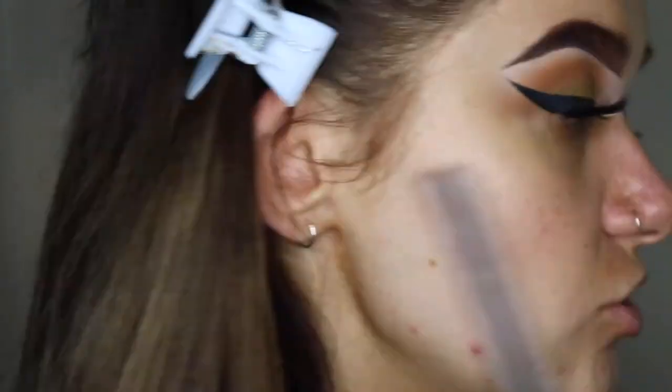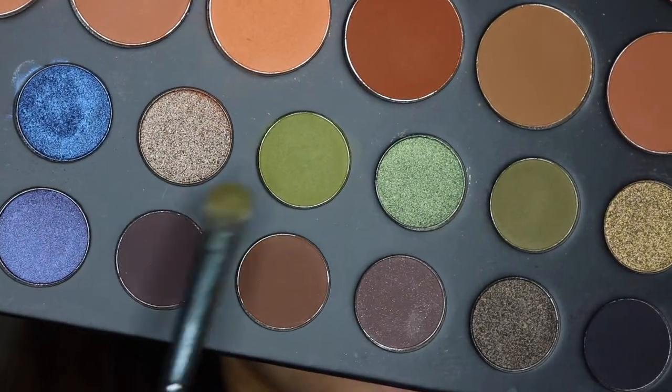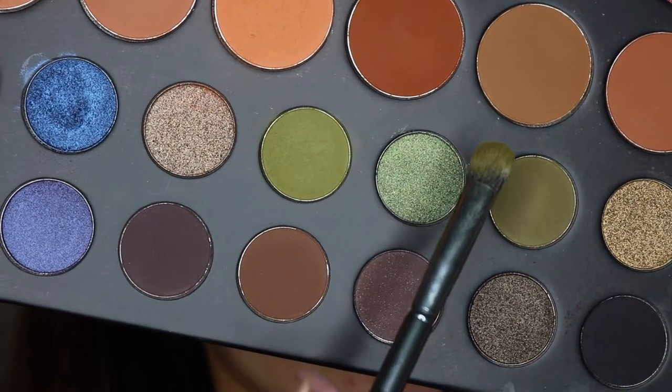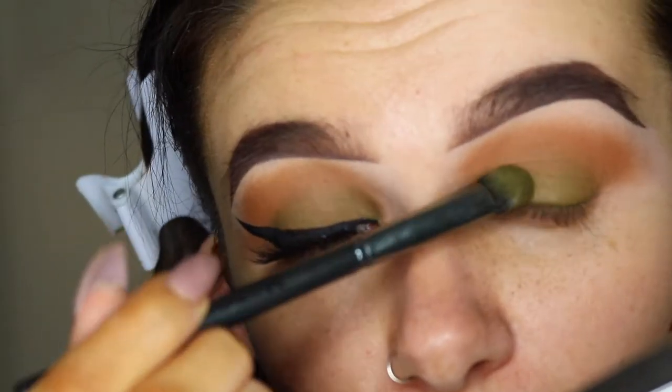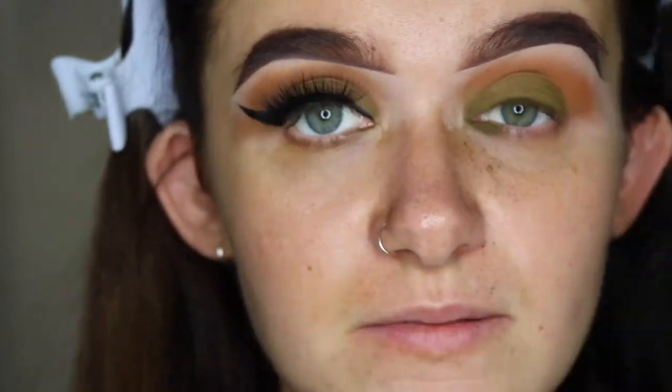Now what I'm going to do is mix the two greens just to make it super pigmented. So I've got the other green here, these two here, this matte green and this matte green. Somewhere in there. And I'm just going to mix the two and push it onto the lid. You do get a lot of fallout, but that's to be expected.